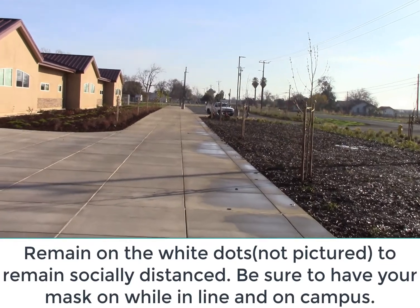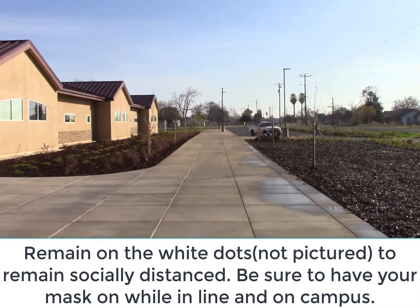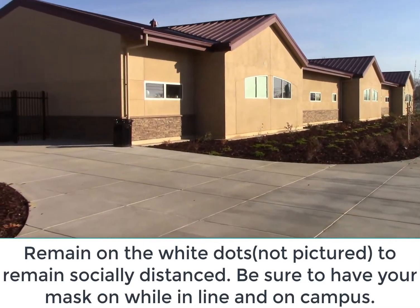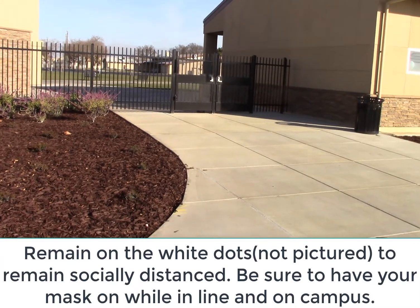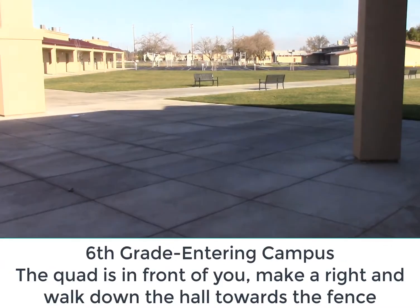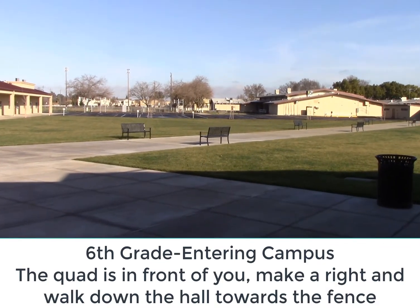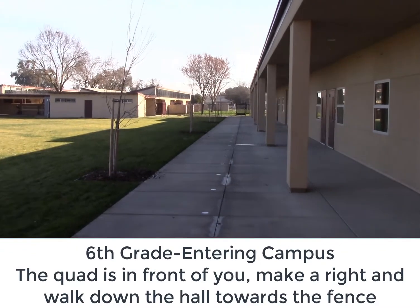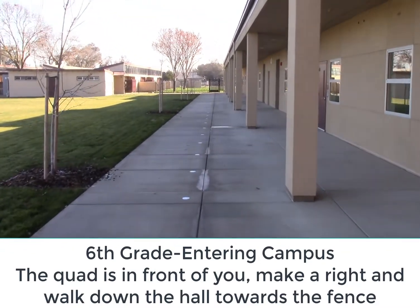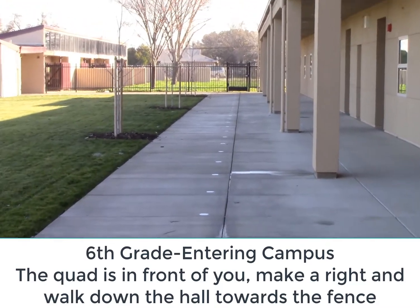Be sure to socially distance from others and have your mask on. Once you are at the gate, you will be health screened before entering campus. You will then enter the gates and sanitize your hands. You will see the new quad in front of you when you get onto the campus. Be sure to make a right and walk all the way down the hall to the fence.